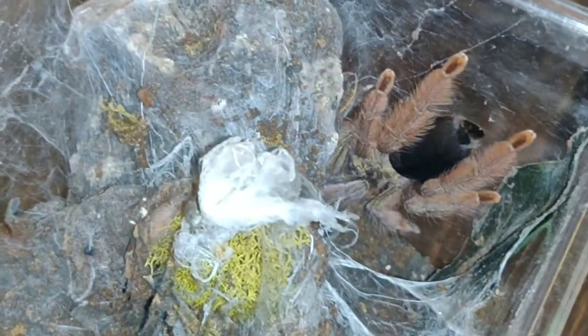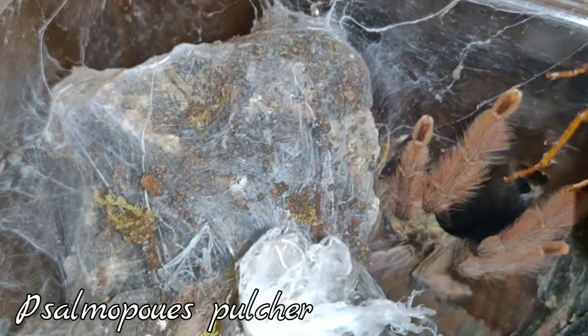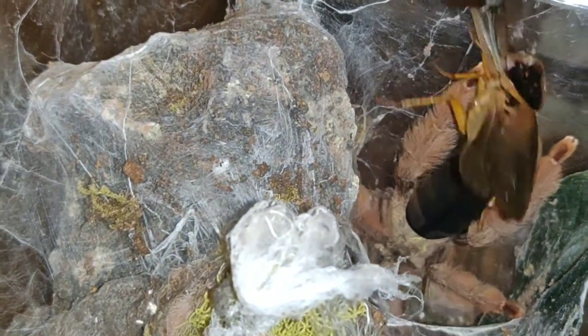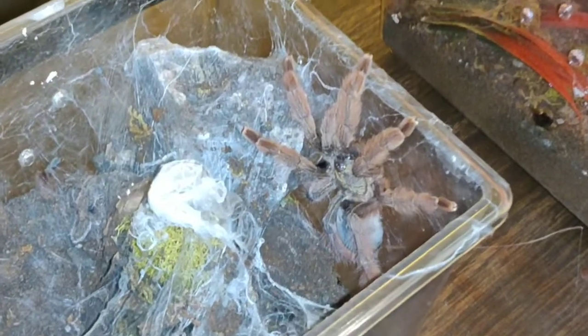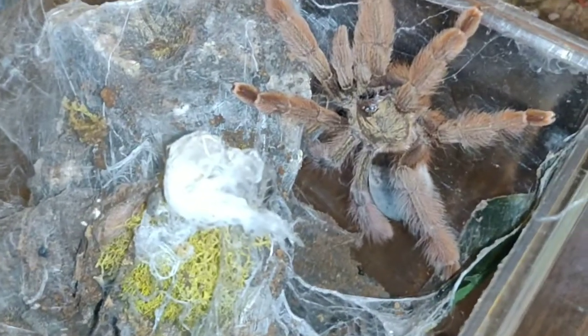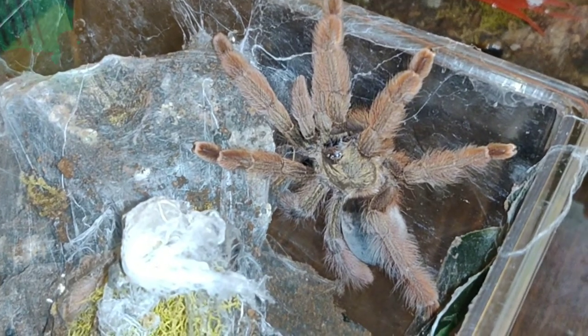Alright, so here is my Psalmopoeus pulcher. Really love these guys. Let's see if she's hungry. Maybe not. I don't want it. I want you to come out of here, that's for sure. Alright, I need to attend to this. I'll get that roach out of there. She is gorgeous though. Hopefully it's a female. On to the next one.